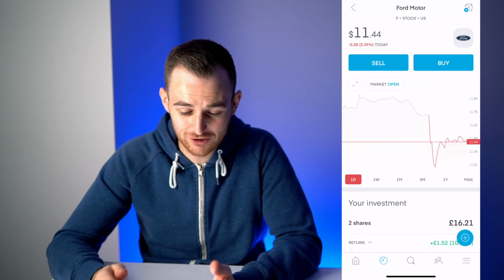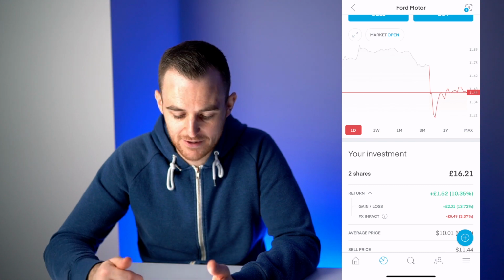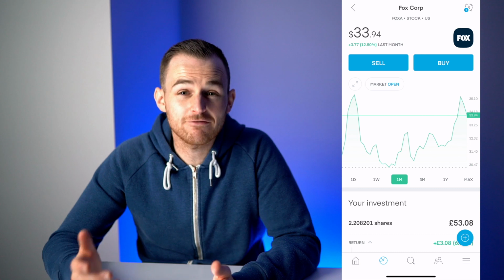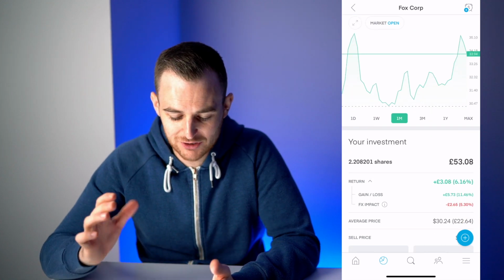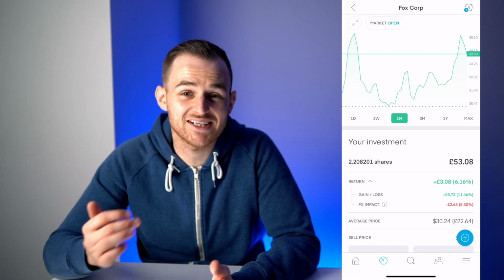Next one of my free stocks is Ford Motor Company. I've actually got two free stocks of Ford. Those two shares are currently worth £16.21 and is up 10.35%. Then I've got Fox Corp. Fox Corp are up 6.16% since I've owned them, and my shares are currently worth £53.08.